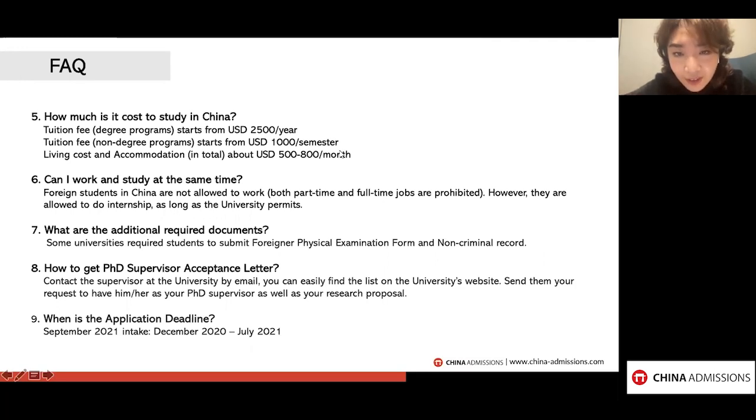Oh, hi Juliana. I hope I'm reading your name correctly. Here's your question: are there provided templates for the application documents? This is a very good question. Usually there are no fixed templates required. But for certain universities, especially top universities, for example Peking University's business school or some schools in Tongji University, there is a required format, especially for your recommendation letter and personal statement. They have to be in strict format provided by the university.